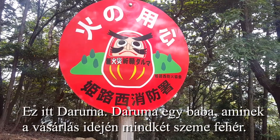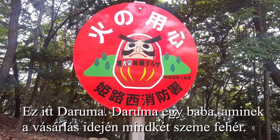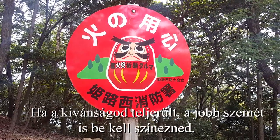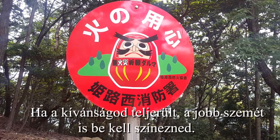This here is called Daruma. Daruma is a doll which, when you purchase, both eyes are going to be white. Then you have to wish for something and then color the left eye to black. If your goal is achieved, then you have to color in the right eye as well.